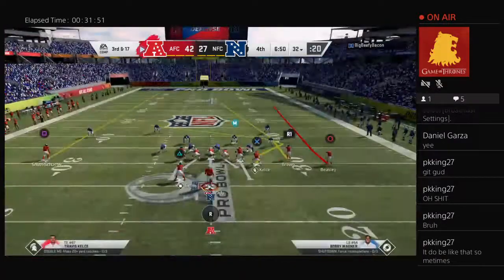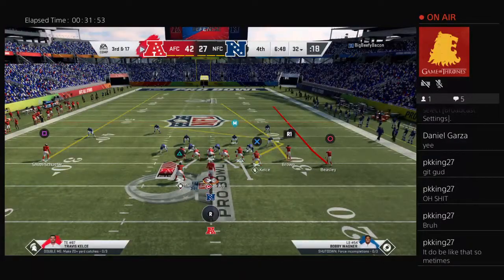Wait, 10. Wide, 80. 45. Get ready, get ready, get ready.